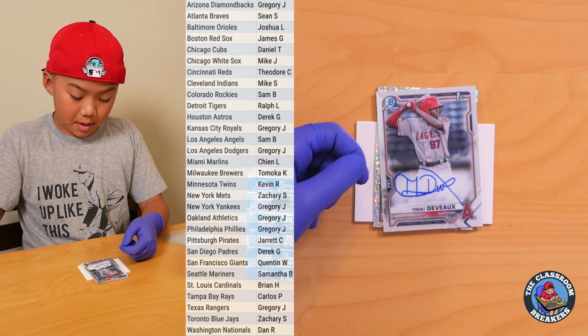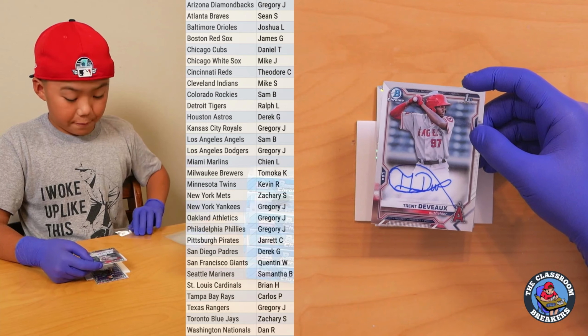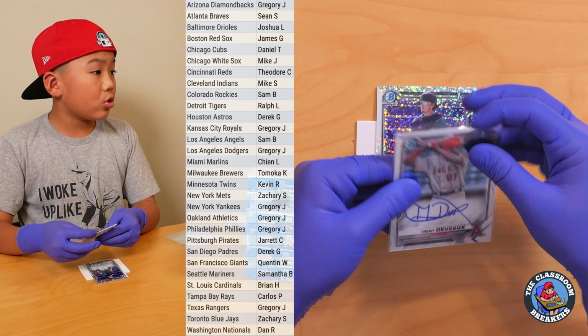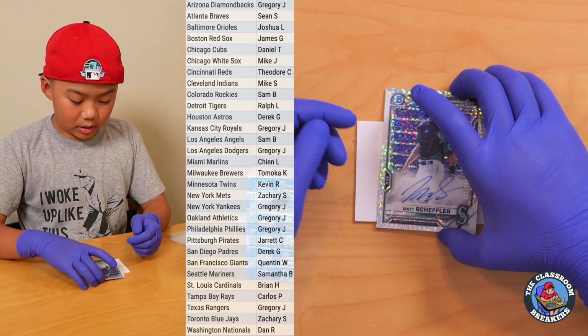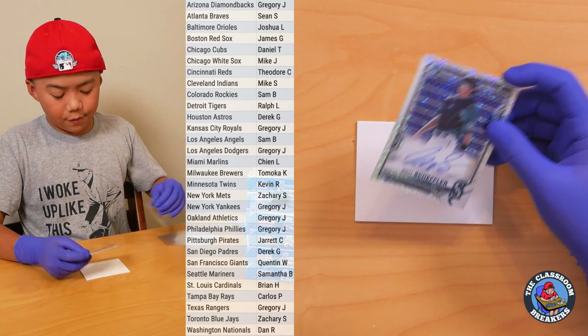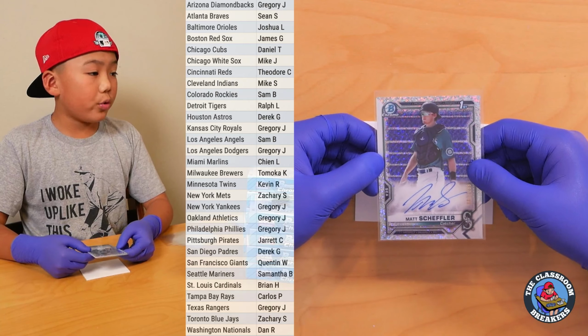Nice. Next, we got a Trent DeVial. First Bowman. Nice. Going to the Angels, going to Sam B. Next, we got a Matt Scheffler to 299, first Bowman. One of the Seattle Mariners, going to Samantha B.